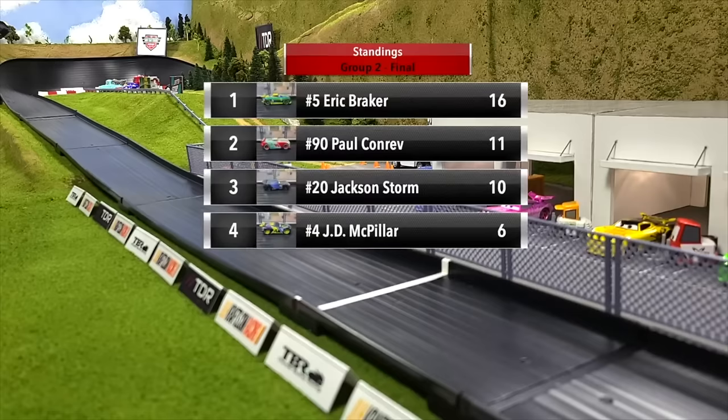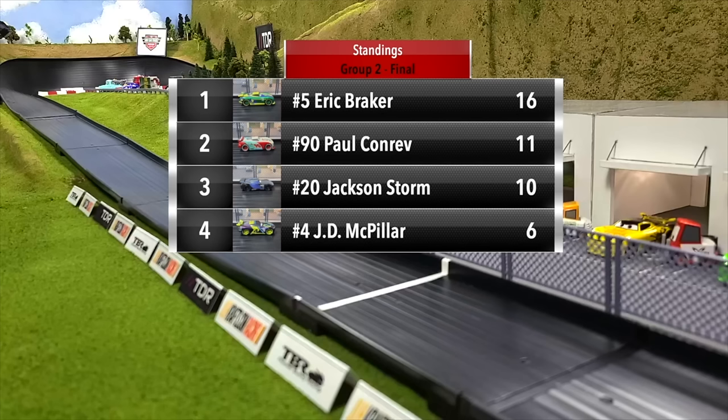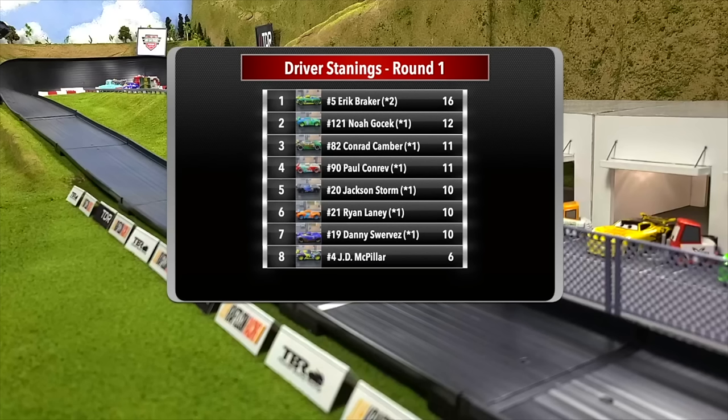And with that, Eric Breaker will be the winner of Group 2 and will advance on to Round 2 of Race Number 1. Eric Breaker finishes with 16 points, 5 points ahead of Paul Conrev. Paul Conrev is 1 point ahead of Jackson Storm in 3rd with 10 points, and then JD McPiller finishes in 4th with 6 points.